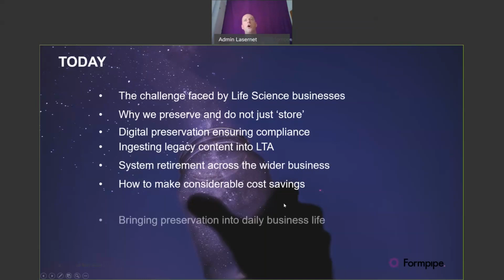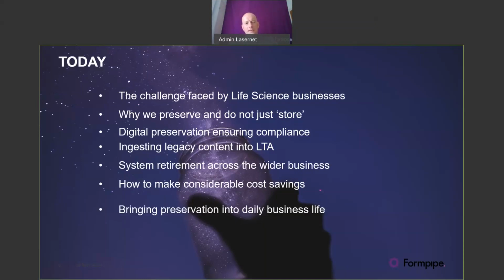And then finally, to finish off, I'll also just allow us to look a little bit internally and show you some of the tools that we've got within Formpipe for bringing preservation into your everyday practice. And this is because we hope that we will help you overcome the barrier of user adoption. And if we can make it easier for our end users to preserve on a day-to-day basis, then you will not build up the big migration projects that you may have facing you soon from the legacy systems. So bringing preservation into daily life is where we spend a lot of our development time.